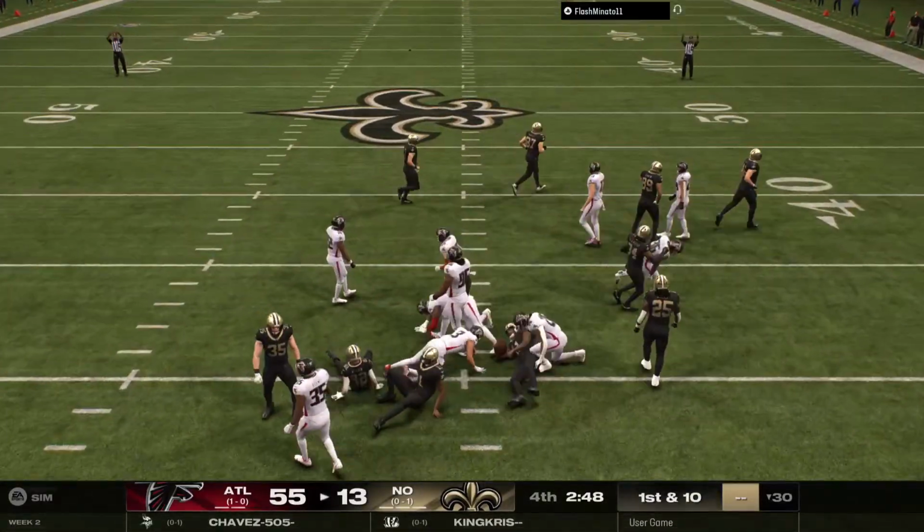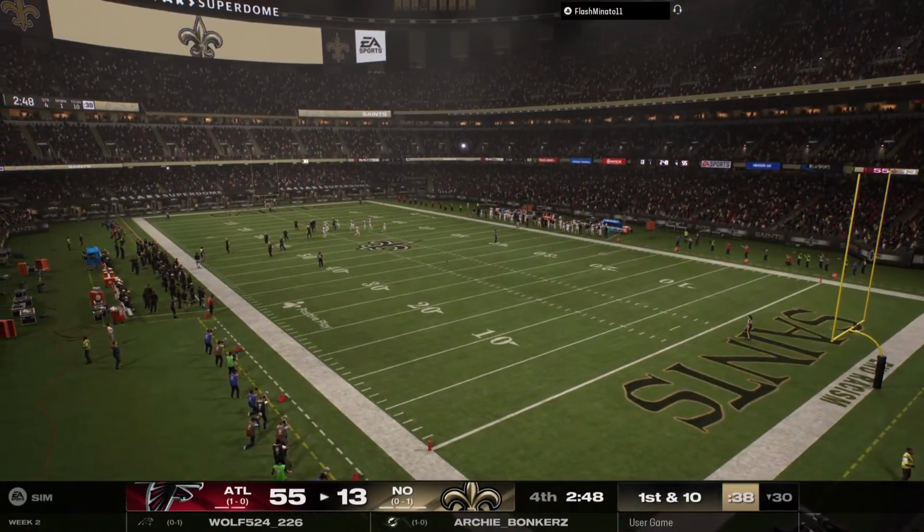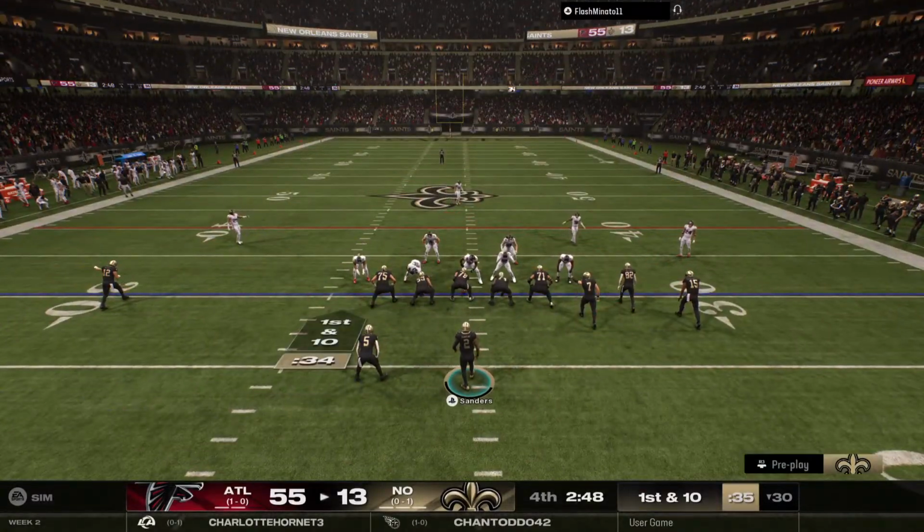And a nice return sets him up pretty good here right at the 30-yard line. At their own 30-yard line. The Saints offense on the field ready to get their drive started.